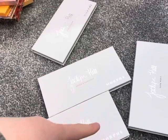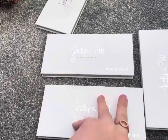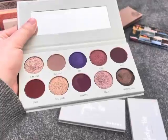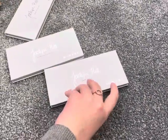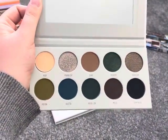And then we have my smaller Jaclyn Hill ones. These are the Vault ones. I bought these on Morphe. It's part of a Vault. So we've got the Bling Boss, which is the most beautiful purple toned eyeshadow palette. I love these because they're so small and travel friendly as well. We've got Dark Magic, which is a really nice dark one with greeny tones.